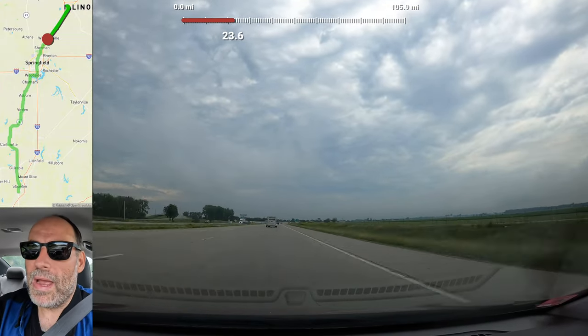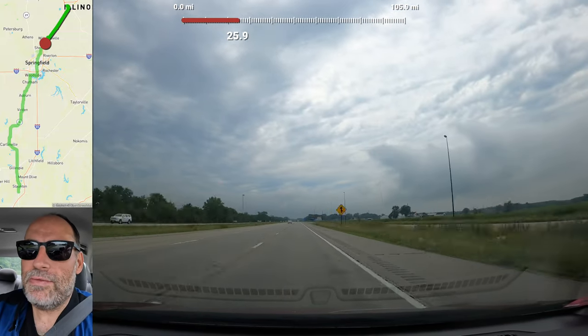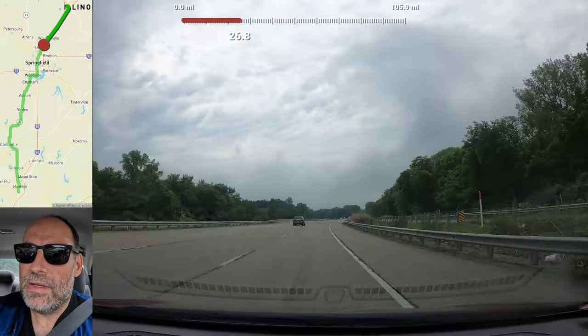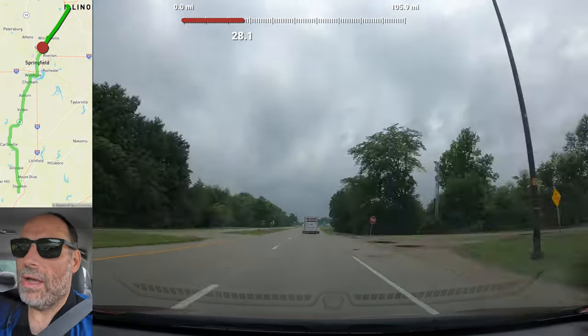So as you can see, we're back on I-55 here. It's the second of two stretches where Route 66 is forced to go on I-55 until we get off at exit 105.